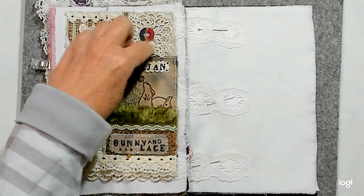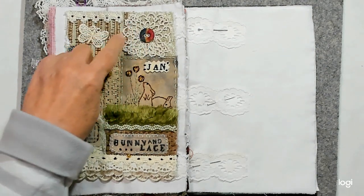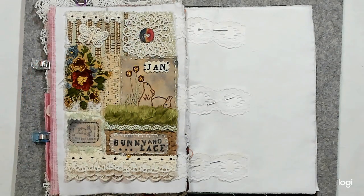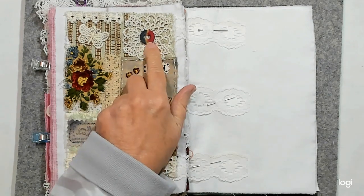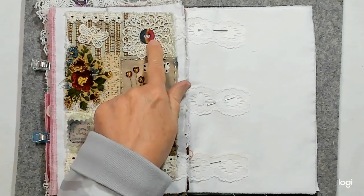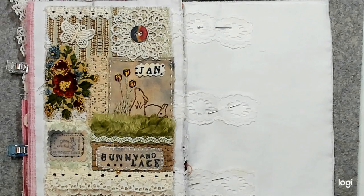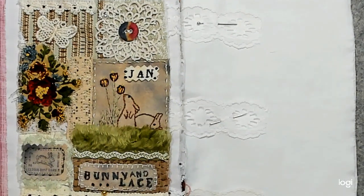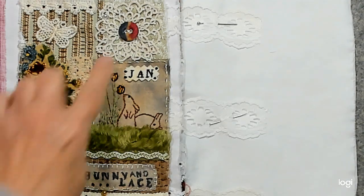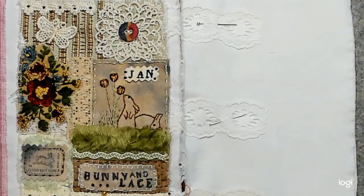And I used a doily here and a linen button, and they were white, so I took some of my Copic markers and tried to match these colors, the blue and the wine color and the gold color, and I think it turned out matching pretty good. What do you think? I'll come in closer so you can see. I think it turned out pretty good. And then I just added a little butterfly there. Did I miss anything? I don't think so. I think that was everything that I did.